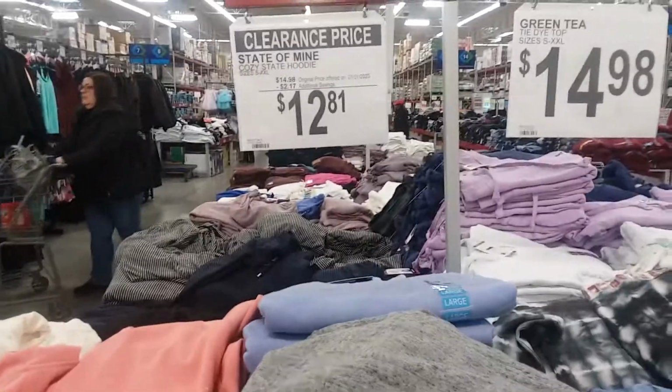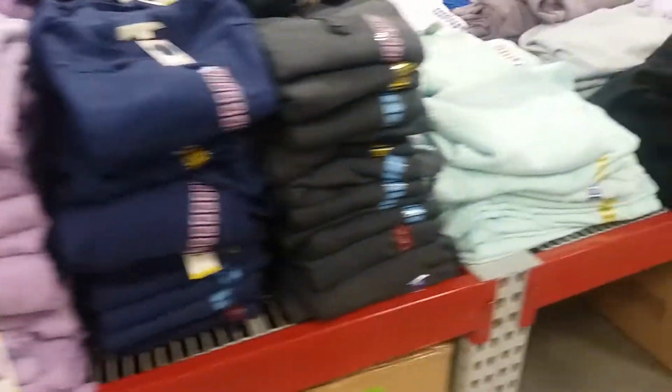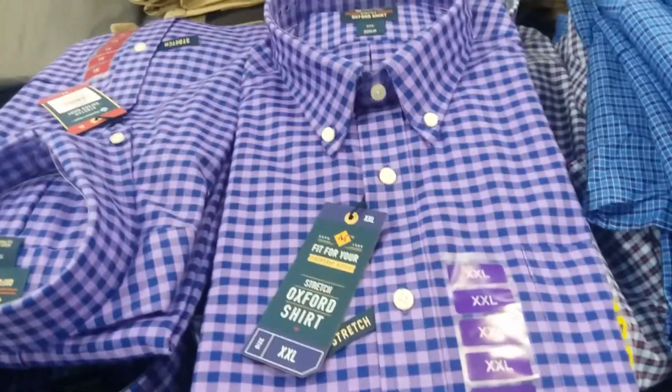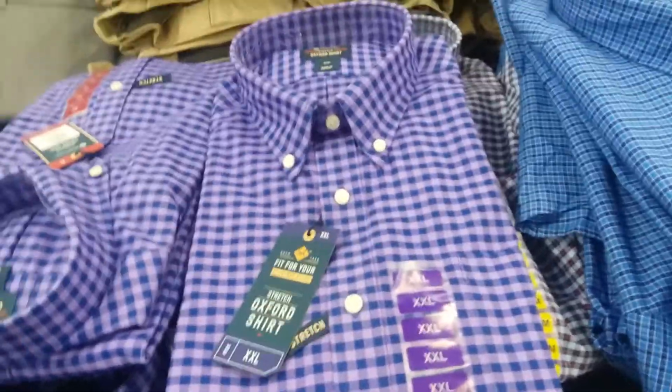And here's the clothing section. They're starting to put a little bit of these on clearance, but I don't know. I don't call like a 7% drop really a clearance price. To me, clearance starts when it hits 50%, but that's just me. Oh, now that bright purple and blue, that catches my eye. I really like that. Wonder if my husband would wear that.